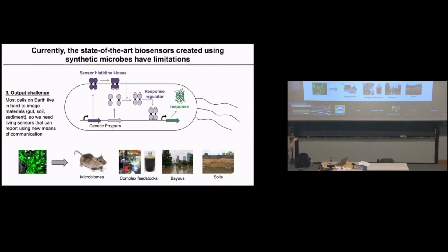As I showed you, microbes are frequently programmed to sense things but generate a colored or a fluorescent output. But when you start thinking about the environments where most microbes on the planet live, soils and sediments are actually the biggest pools of microbes, but these are very complex settings. So I show a complex feedstock in a reactor. This is, in Houston, we call a river a bayou. Notice how muddy it is. So, not the most optically clear. And soils, where you might want to study and do sensing for agriculture and other applications, are pretty messy environments where it's very hard to directly measure fluorescence or some of these visual outputs.